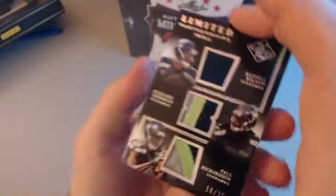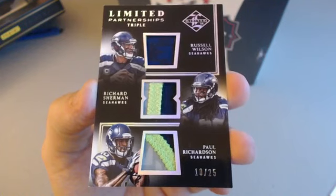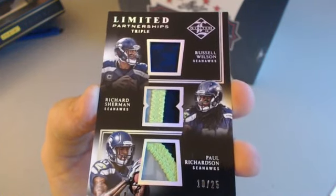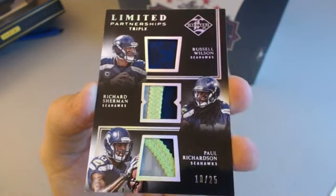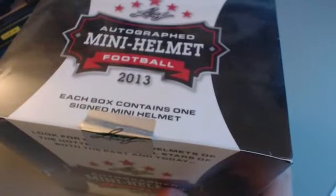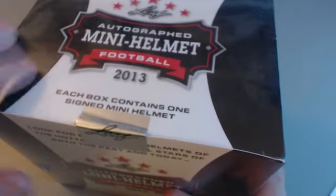A limited partnerships, 10 of 25. Nice hit. Two of them are three-color patches, one straight off the number. Nice card. That is McDolphin, 1964. Long time no see. Hope you're well.